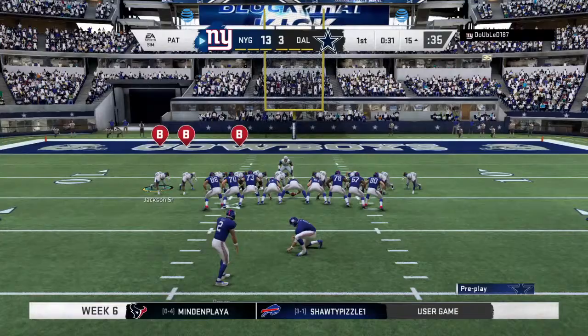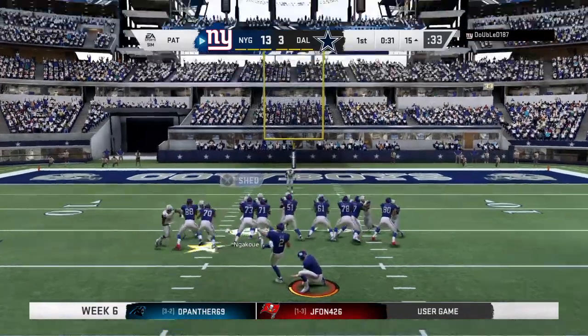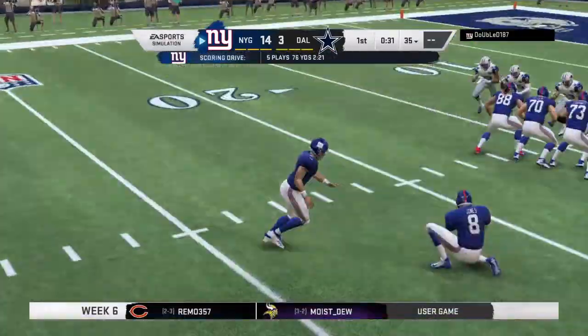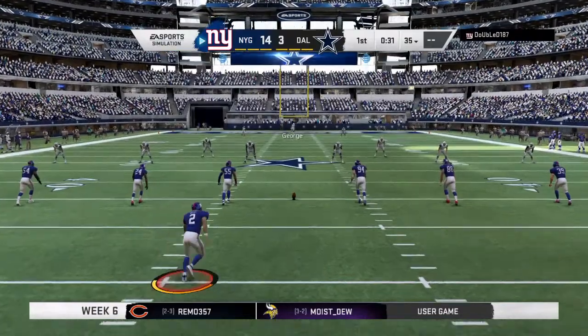T.Y. Hilton with his 2nd touchdown in this opening quarter. And the Giants are able to add on to their lead. PAT up and good by Rosas. And the decision to just kick the extra point winds up successful.